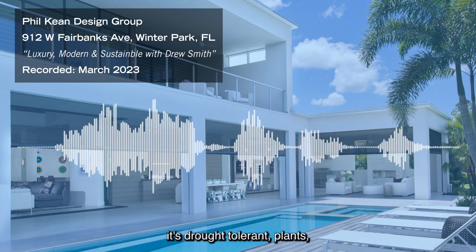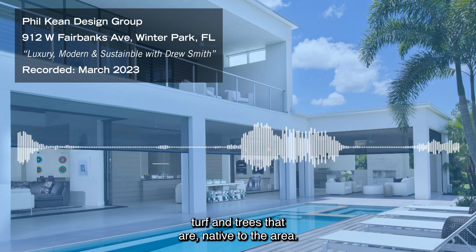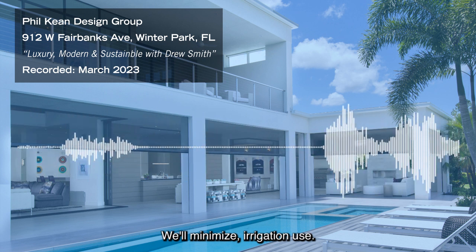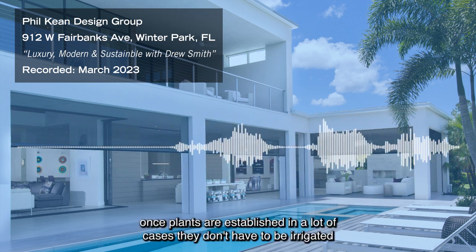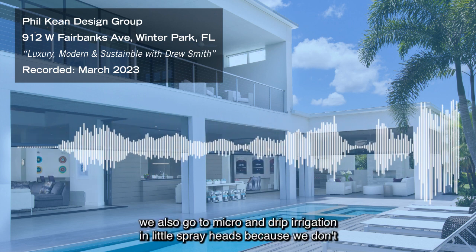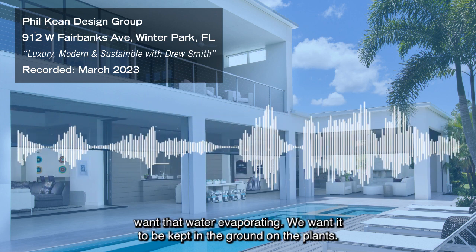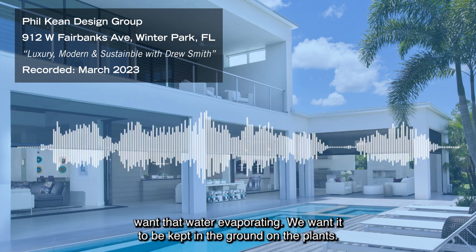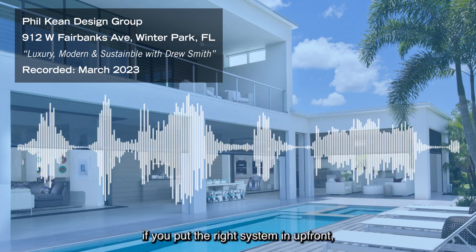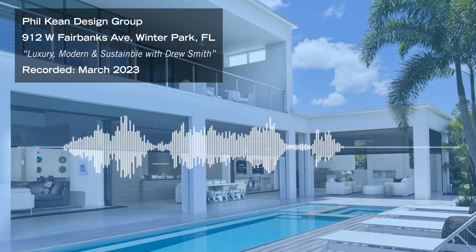And then landscaping. It's drought tolerant plants, turf, and trees that are native to the area. It will minimize irrigation use. Once plants are established, in a lot of cases, they don't have to be irrigated anymore. We also go to micro and drip irrigation in lieu of spray heads because we don't want that water evaporating. We want it to be kept in the ground on the plants. So from that perspective, if you put the right system in up front, it's going to maintain the landscaping with little to no effort.